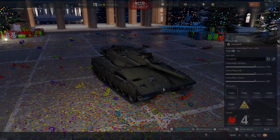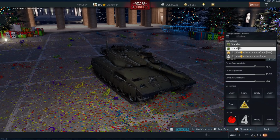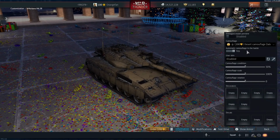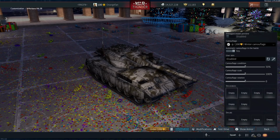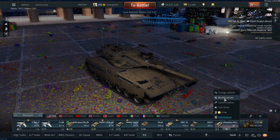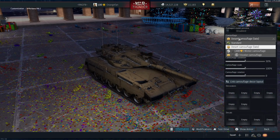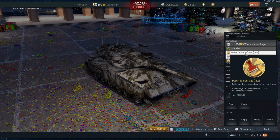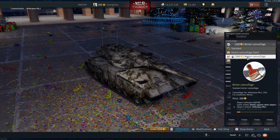One thing I didn't cover was the camouflages. So, desert camouflage late and winter camouflage. And those are the same as the Merkava Mark 1. You've got desert camouflage late, and you've got winter camouflage. Desert camouflage can only be obtained by purchasing. Winter camouflage, you can earn it through kills.